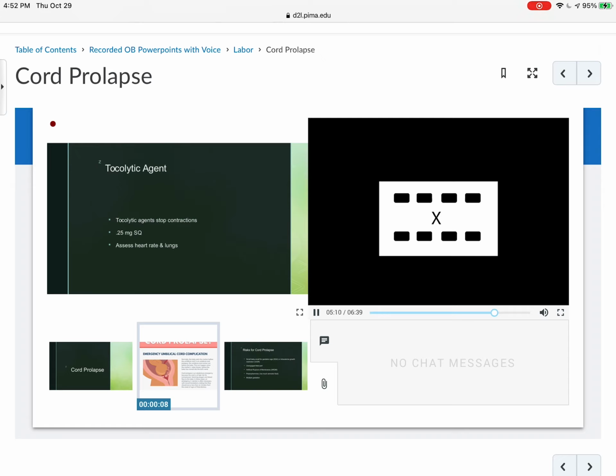The thing is with terbutaline, it will increase the heart rate of mom, which would increase the heart rate of baby. So if mom has a heart rate of 120 or greater, you would not be able to use this tocolytic agent. It is important always to assess mom's heart rate and, of course, her lung function as well. Once we give this tocolytic, contractions pretty much will subside rather immediately. We usually give it sub-Q either in the right or left arm.